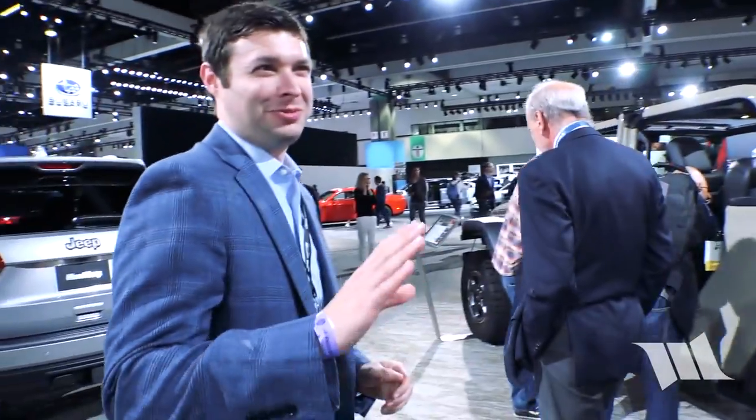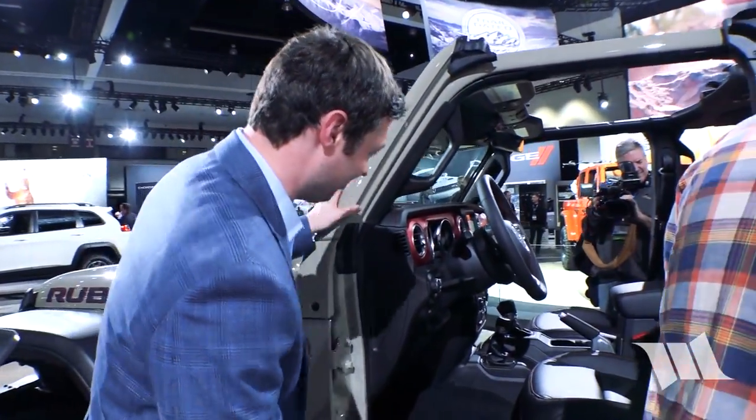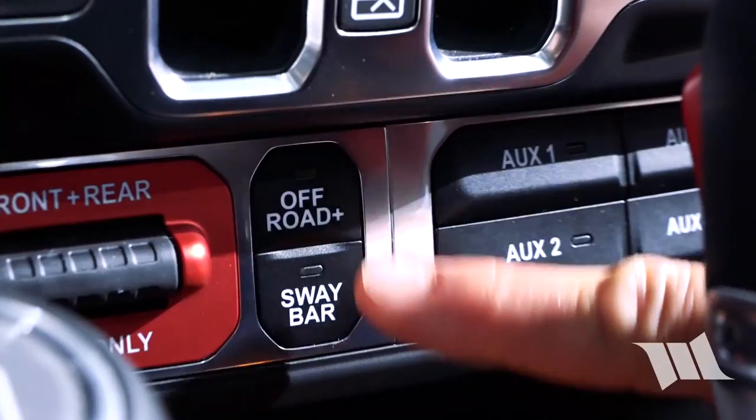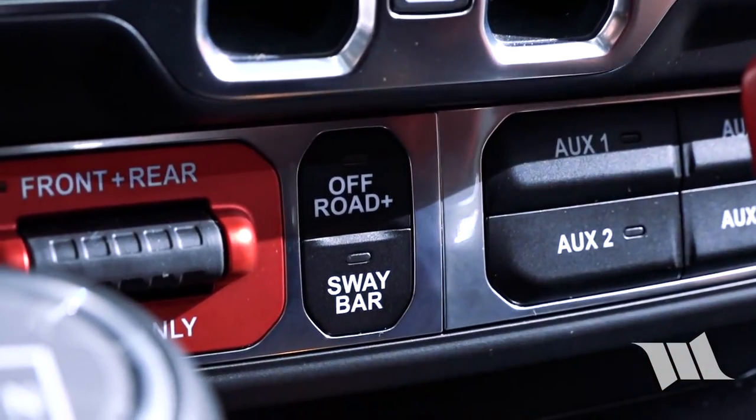Do you know about our Off-Road Plus button? I do not know about your Off-Road Plus. Let's talk about the Off-Road Plus button. You can find the Off-Road Plus button right next to your locker switches as well as your sway bar disconnect. And what that's going to do is tell the vehicle what terrain you're on, and it's going to adjust certain parameters of the vehicle to optimize it for that terrain.